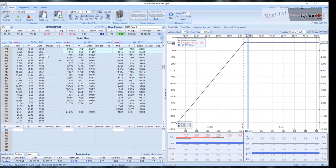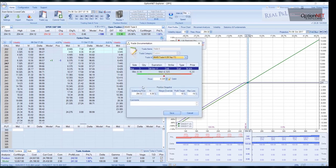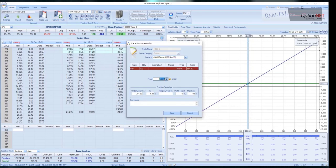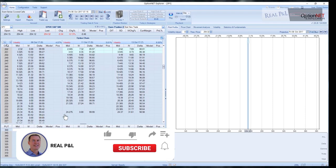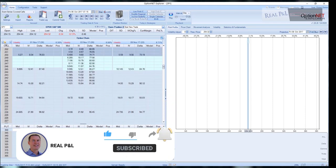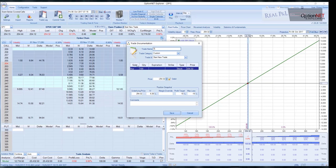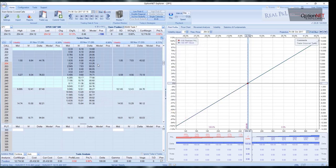$2.48, $2.54. So we got called away. Let's go ahead and buy this back for nothing. We don't get to keep all that, or we don't have to pay all that. So we sold at $2.48. Let's start over. I'm going to buy 100 shares. I think this is trade 7. We're going to go to 40 delta.